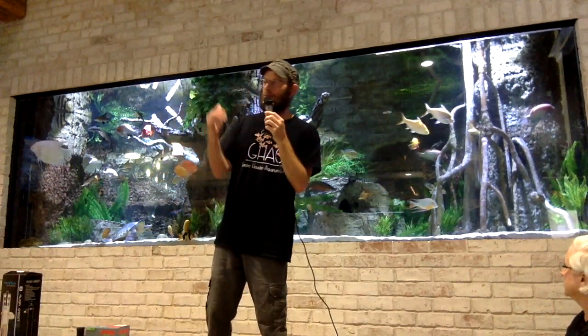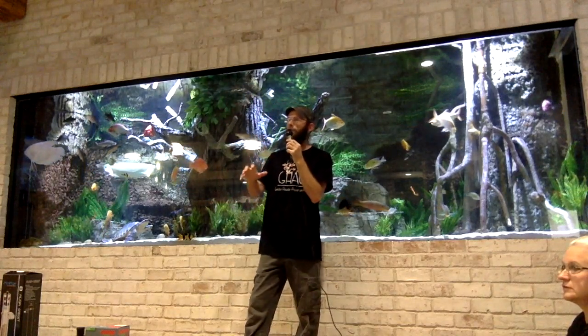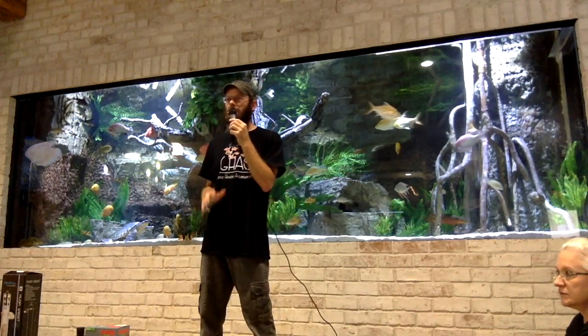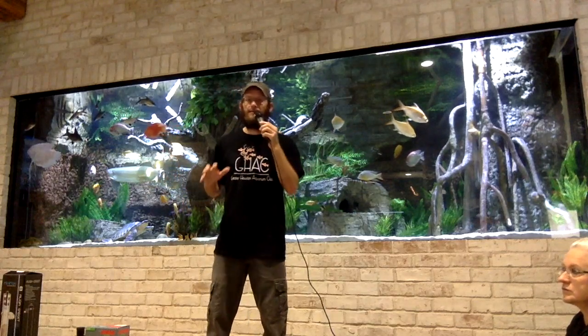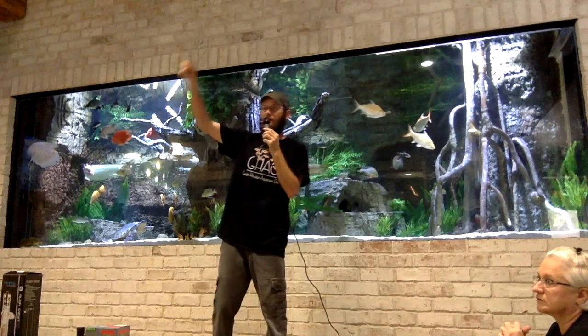Apistogramma are actually a little bit cooler than rams. These come mostly from Peru, in the upper areas of the Amazon. They're really shallow water fish. They hide. They like a lot of leaf litter. There's a pair up in the front and a pair in the back.